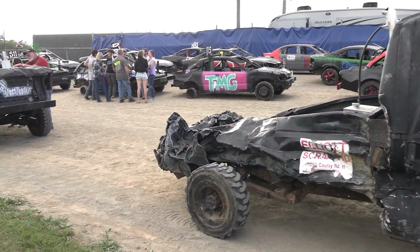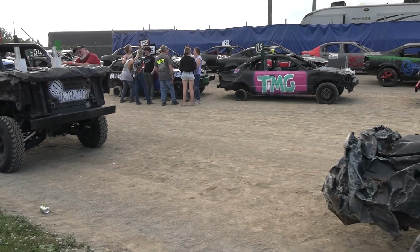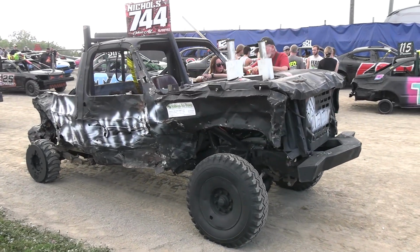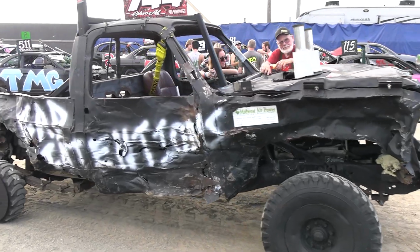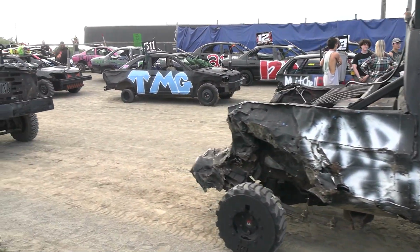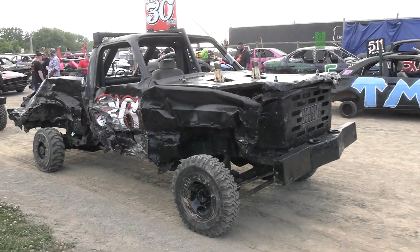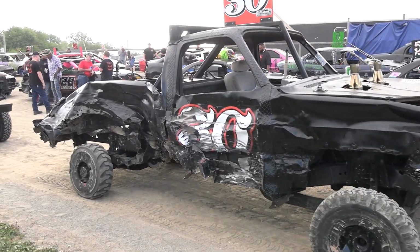Now, if you guys remember back to when we had that purple Suburban and that style truck, that was actually originally built to this rule set, but they have expanded it quite a lot since that truck was built. You can do kickers now, and again, a lot more plating, modifications. You can get away with it. Back when that thing was built, we couldn't do that.